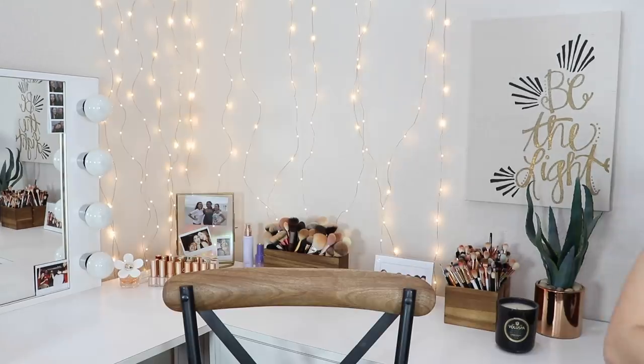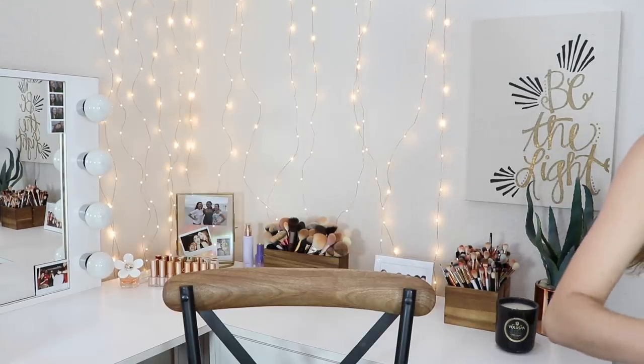It reminds me of NARS Orgasm. It's a beautiful pink that has a ton of peachy golden shimmers all throughout it. Actually, you know what? Now that I say that, this is the NARS Orgasm lip gloss in Orgasm. And I'm gonna swatch it on the back of my hand really quick.